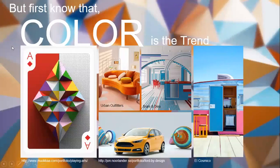I think this one is exciting. One of the biggest trends right now is that color is back. We've seen that for the past six to eight months in all aspects, whether it's fashion, home decor, automotive, or aerospace. It's all things color. It doesn't have to be a single hue. It's just this appreciation, acceptance, and craving for color.